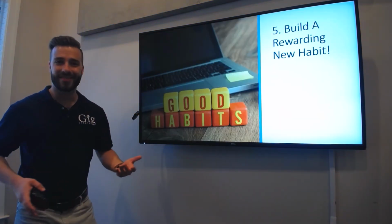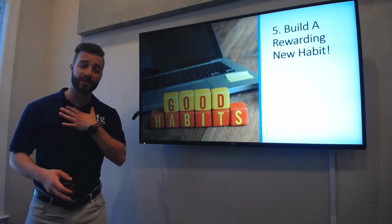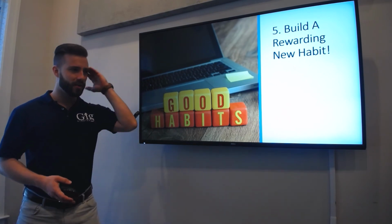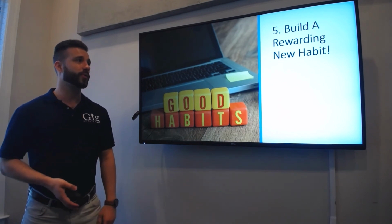And number 5, at the end of the day, it's a rewarding new habit. I don't know if anyone else likes to write. I do kind of like to write myself, and it feels good to get a blog out there, to put something on paper, to organize your thoughts. It feels good. It's a good practice for you. It's a good practice for your website and your SEO.